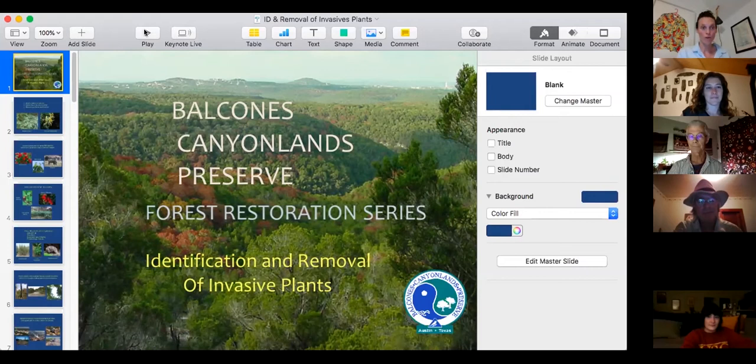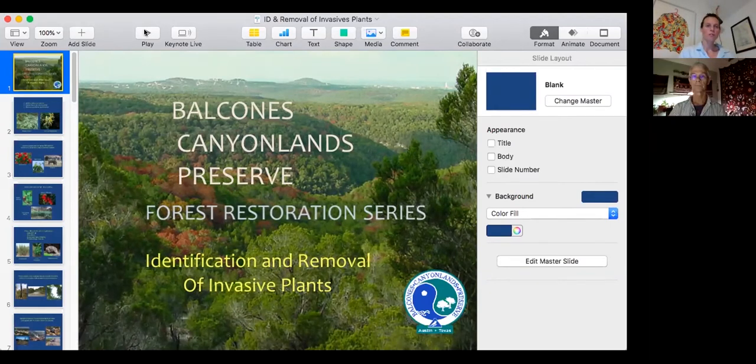Tonight is the fourth installment of this Balcones Canyonlands Preserves Forest Restoration training series. So we're just about halfway through our series. For those of you who are new to the Balcones Canyonlands Preserve, the BCP is a more than 32,000 acre system of preserves that provides an umbrella of protection for two migratory songbirds, the endangered golden-cheeked warbler and the recently delisted but rare black-capped vireo, 6 endangered cave-dwelling invertebrates, and 27 additional species of concern.